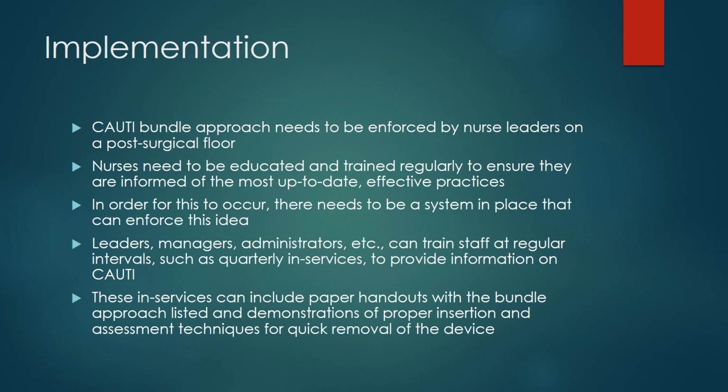The CAUTI bundle approach needs to be enforced by nurse leaders on a post-surgical floor. Nurses need to be educated and trained regularly to ensure they are informed of the most up-to-date, effective practices. In order for this to occur, there needs to be a system in place that can enforce this idea. Leaders, managers, administrators, etc. can train staff at regular intervals, such as quarterly in-services, to provide information on CAUTI. These in-services can include paper handouts with the bundle approach listed and demonstrations of proper insertion and assessment techniques for quick removal of the device.